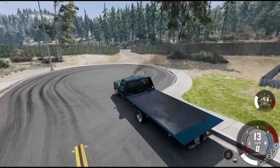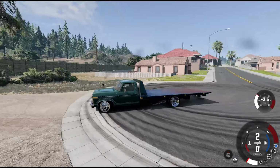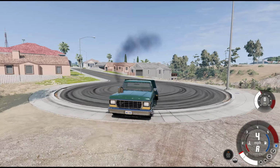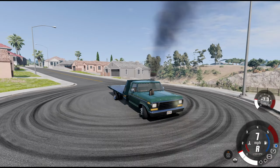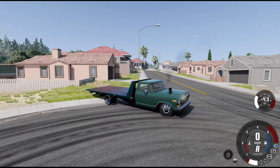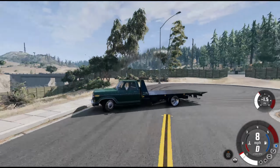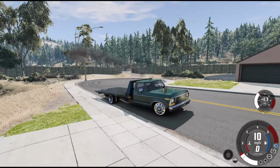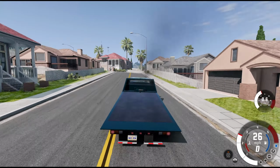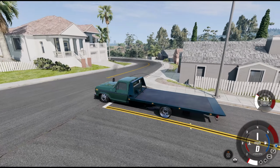Now, this is not my tow rig. This is not my truck. Maybe I still like it, but this thing's actually pretty nasty. It's swapped and slammed to the ground, and it's actually pretty clean. Not gonna lie, I keep telling these dudes to sell me their trucks, but they don't want to because I'm poor.